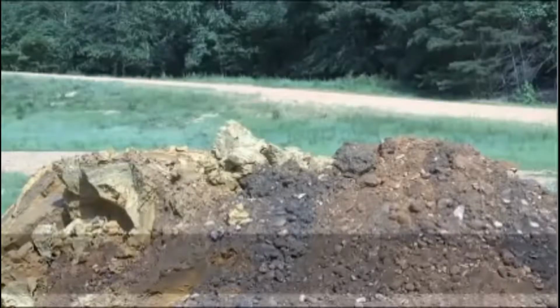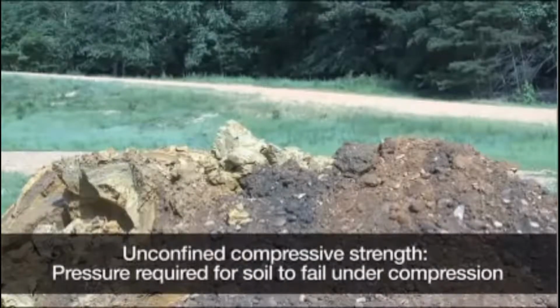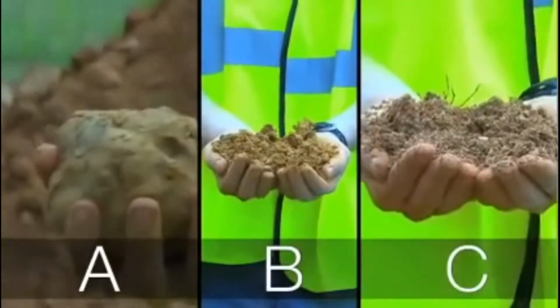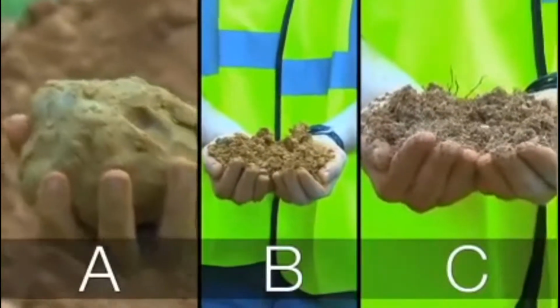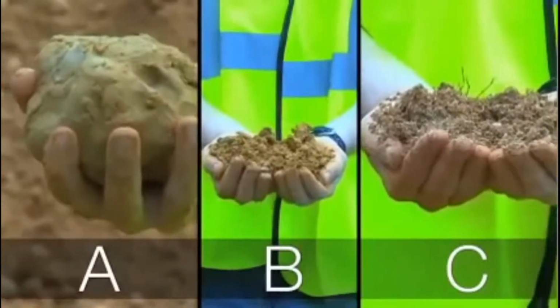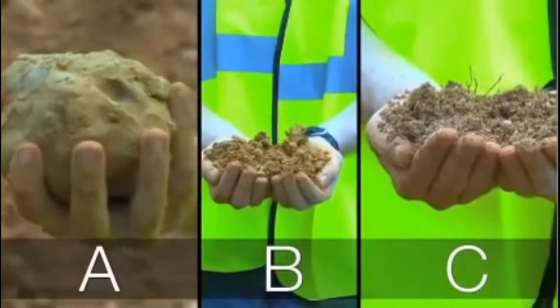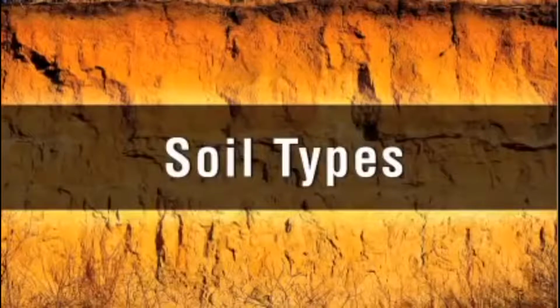OSHA uses a measurement called unconfined compressive strength to classify each type of soil. This is the amount of pressure that will cause the soil to collapse. This value is usually reported in units of tons per square foot. Soils can be classified as Type A, Type B, or Type C. Type A soil is the most stable soil in which to excavate. Type C is the least stable soil. It's important to remember that a trench can be cut through more than one type of soil. Let's look at each type of soil.